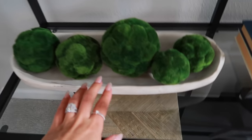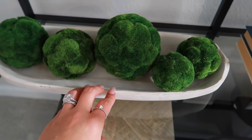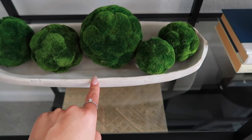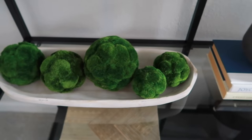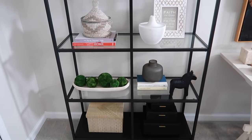In saying that, I did see this, which is a really nice light white wood tray, and they also have this in black. So if you like this, this is still available in store, and these are from Kirkland's. Definitely get on it. Love it. A nice little addition to my ongoing bookshelf that I'm trying to style.